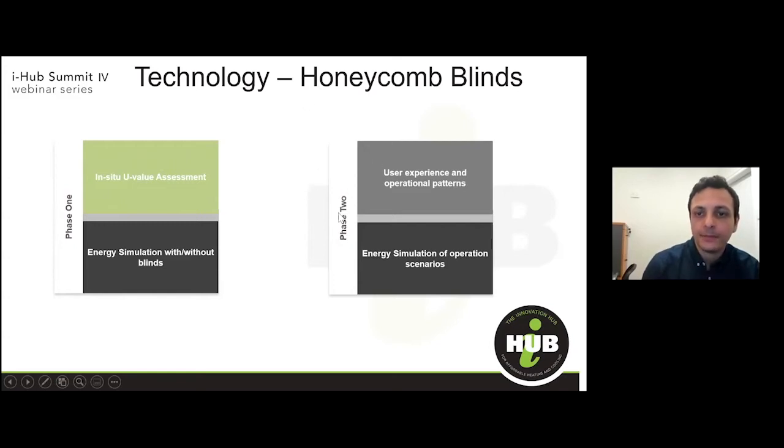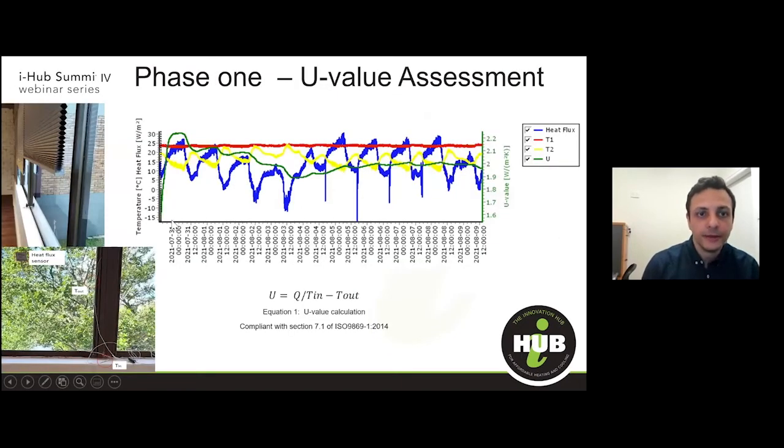Then the second phase, we had interviews with the actual occupants who have been using the blinds to ask them a range of questions. And then based on their answers, we came up with operation scenarios that we again put into the simulation to identify which scenarios work better, in essence. So this is the first step that we've done.